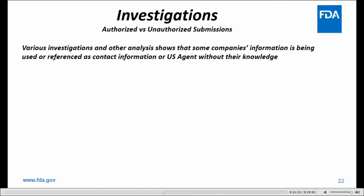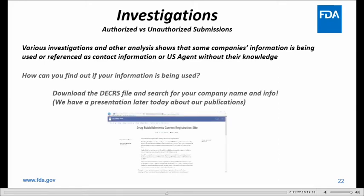Now, various investigations and other analysis show that some companies' information is being used or referenced as contact information or as the U.S. agent without their knowledge. So how can you find out if your information is being used? Download the DECRS file, that's the Drug Establishment Current Registration file, and search for your company name and info. And I'll give you a little teaser. We have a presentation about that later today, so look for that when it comes by.